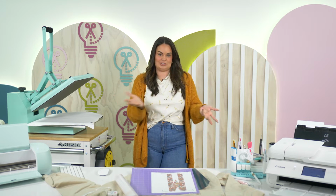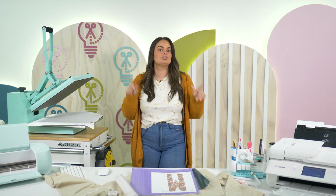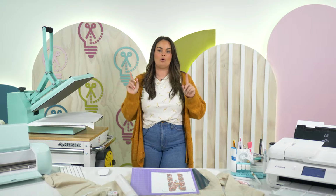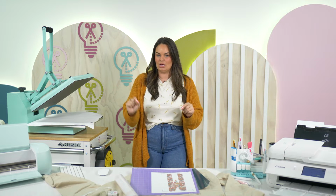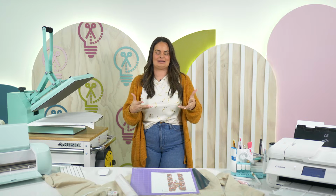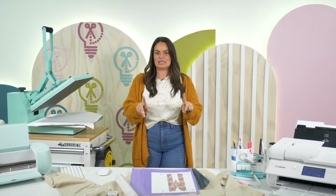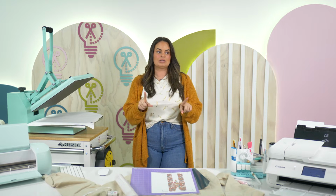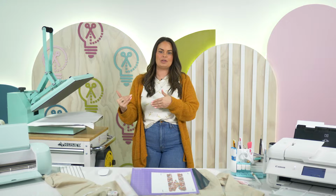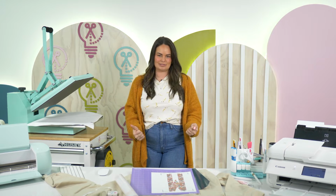Why not make it 310? I don't know. But it says 311, so I popped this bad boy onto 311 because we are going to tack down our DTV first, okay? Now, when I say tack down, it's because I want to have enough heat that it stays down, but I don't want to do the full thing because we're also gonna add a layer of puff, so it's gonna get another press. You know what I mean?